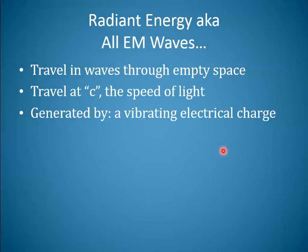All EM waves are generated by a vibrating electrical charge. Now let's think about it. Do you have electrical charges in your body? Well, of course you do. You're made up of molecules, which are made up of protons, neutrons, and electrons, and are the molecules that make up your body at absolute zero? Well, absolutely not. The molecules in your body are vibrating, and as these electrical charges are vibrating, they are vibrating at just the right frequency to generate a type of electromagnetic energy that we call infrared or heat waves. So yes, your body generates body heat.